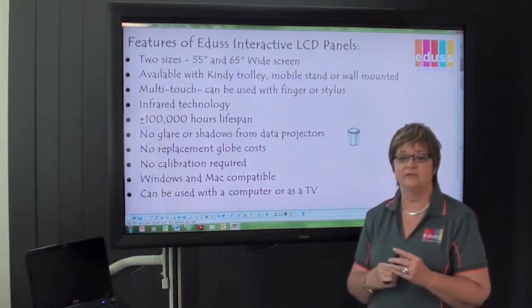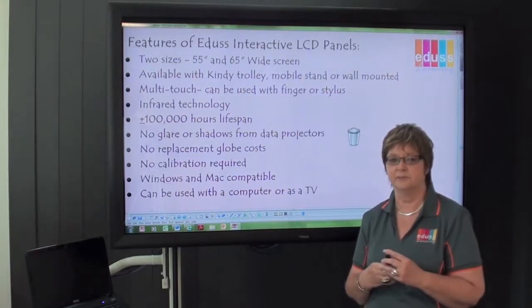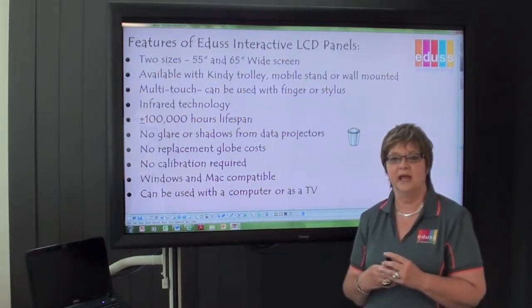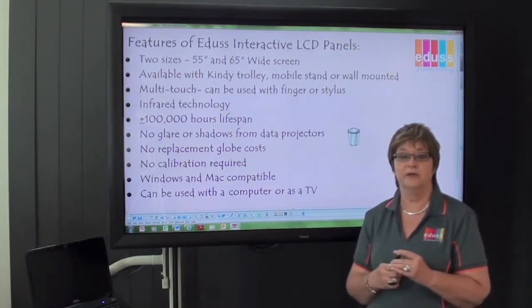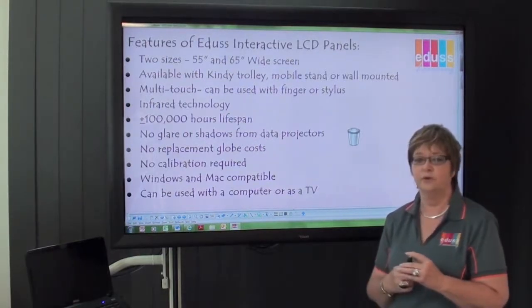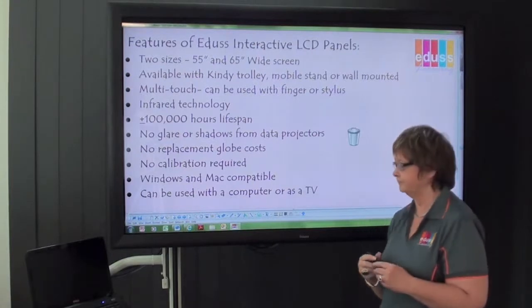The main advantage of the LCD panels over data projectors is the fact that you don't have the glare or the shadows that you get with data projectors. Also, you don't have the replacement costs of globes and also of repair of filters. There's no calibration required. They will work with both Windows and Mac, and they can be used with a computer, or if you have a TV aerial, they can be used as a TV as well.